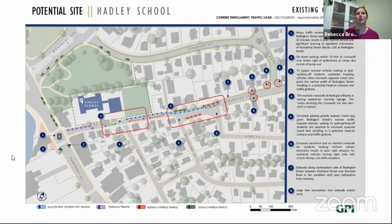There's also a section where there is legal on-street parking allowed between Rockland Street and King Street. And the on-street parking in this area forces the traffic that's headed south down Reddington Street into the oncoming lane. Now that also happens as vehicles queue up for drop-off. Through vehicles will pull out around them into oncoming traffic, which creates the potential for a head-on collision. There's also a very wide pavement area in between Rockland Street and King Street. And there are no marked crosswalks in that area for kids walking on the opposite side of the street to get to the school.